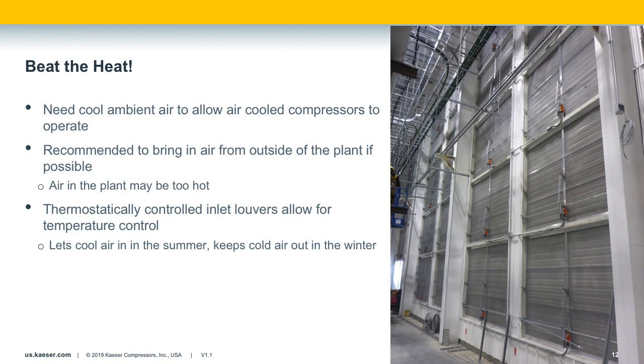Using a thermostatically controlled inlet louver damper, like in the picture, allows you to regulate how much of this air enters the compressor room. When coupled with a recirculation system, this provides a degree of control over the temperature in the compressor room, helping you to keep the room cool in the summer and warm in the winter. However, installing a louver damper in an opening reduces the free area of that opening. This is true not only for thermostatically controlled units, but any louver, damper, or bird screen.